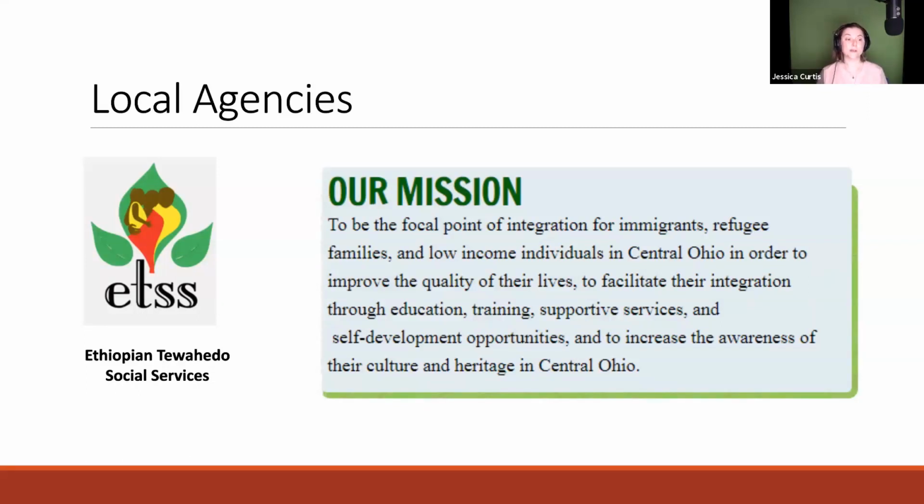Here's another one that is specific to a particular group. So the Ethiopian Tawahedo Social Services. So again, you can see the focal point of integration for immigrants. And a lot of times this isn't just for one group. So even if they are just helping one particular group, they have knowledge and access to other resources that may help a variety of people.